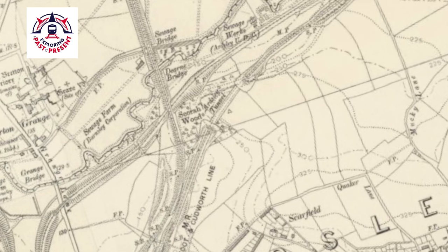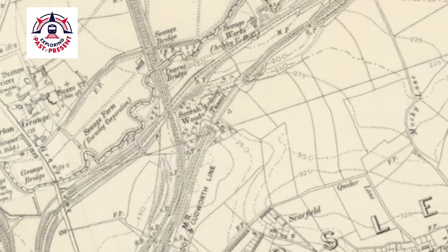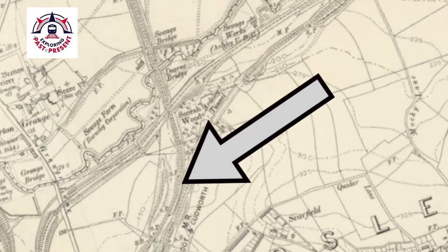So therefore they built the connecting line between the Hull and Barnsley and reopened the northern section of the Chapel Town loop line in 1967, bypassing the Ardsley Tunnel. This is where we'll continue the next part of the video, down towards Stairfoot via the Hull and Barnsley.